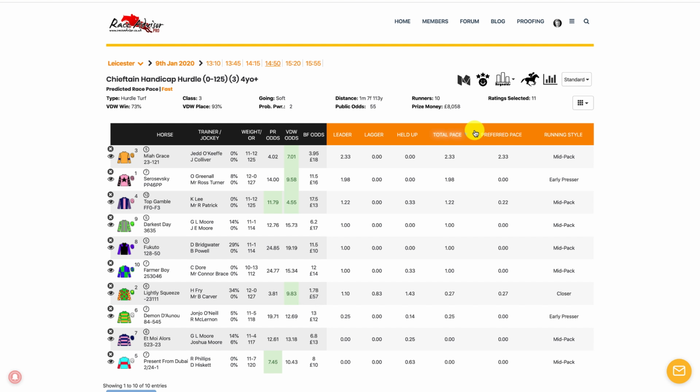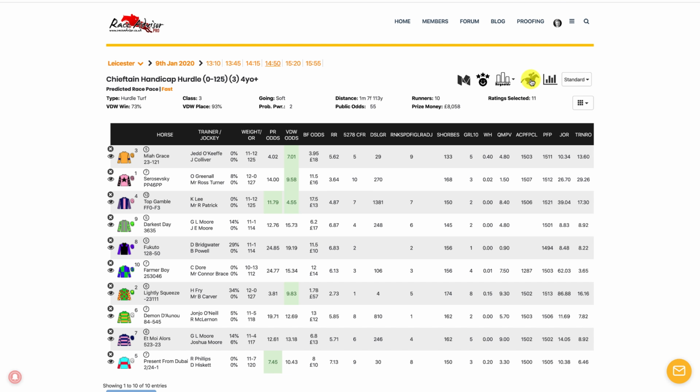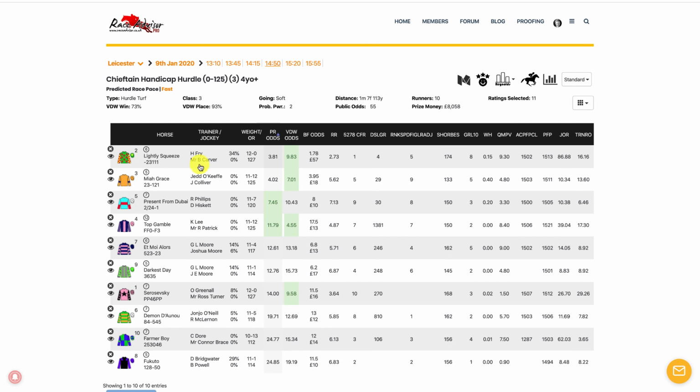Mia Grace's odds may drop initially, which is great, but then Squeeze likely likes to close, so we may not see the drop until a little bit further into the race on that horse. Again, it's not critical, it's just a brief piece of information. It just helps us to process a little bit more.